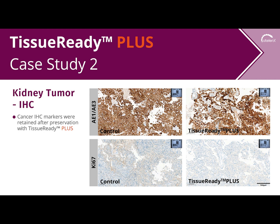With the immunohistochemistry, we looked at AE1/AE3, which is a cytokeratin cocktail. That looks at all these different types of cytokeratins that are present in the cytoplasm of carcinomas. And then also Ki-67, which is for cells that are proliferating, which are present in advanced cancers and more aggressive cancers. And again, we can see on the left of these panels, we have the controls, and on the right, we have 2 days in TissueReady Plus. And we can see that these are comparable. The staining isn't lost during the preservation period.